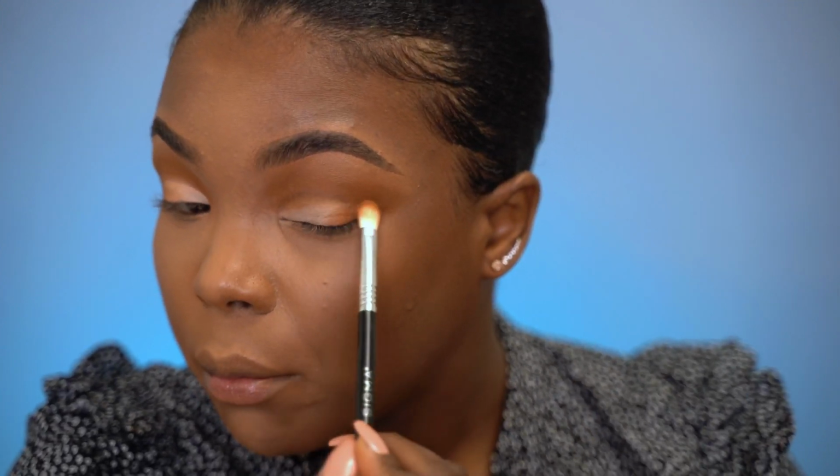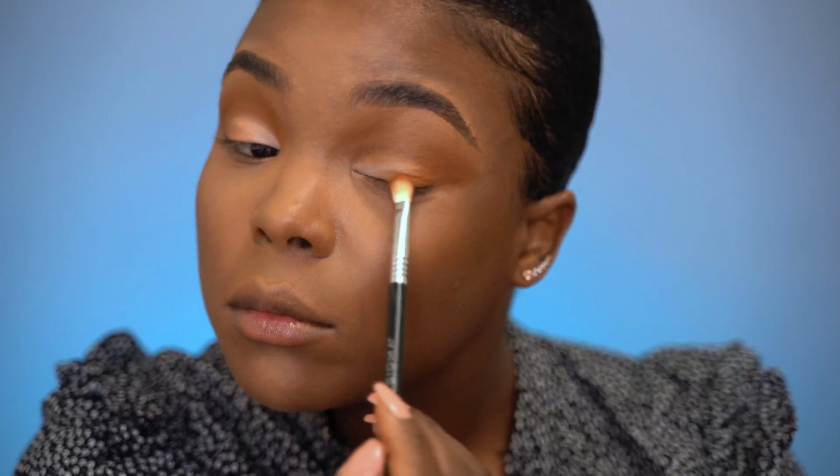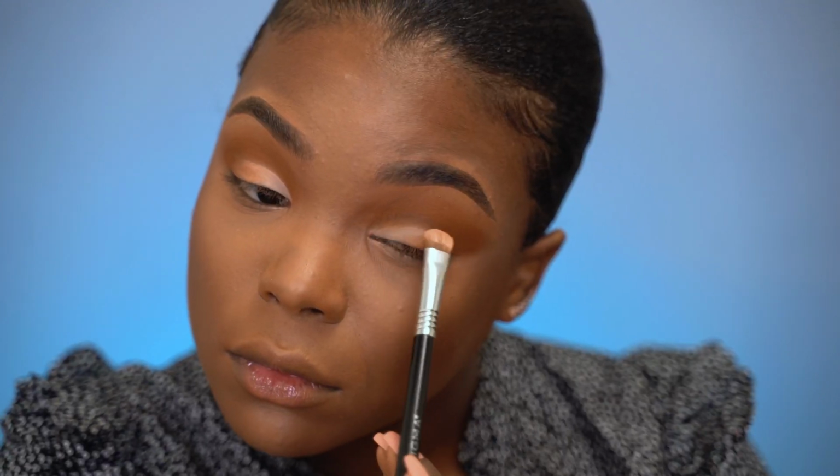Same thing, now we're gonna do the other side. Pack on that color on the outer edge, the outer V of the eye. Blend it into the cream color. Okay, and you wanna make sure that your 2 eyes are even.